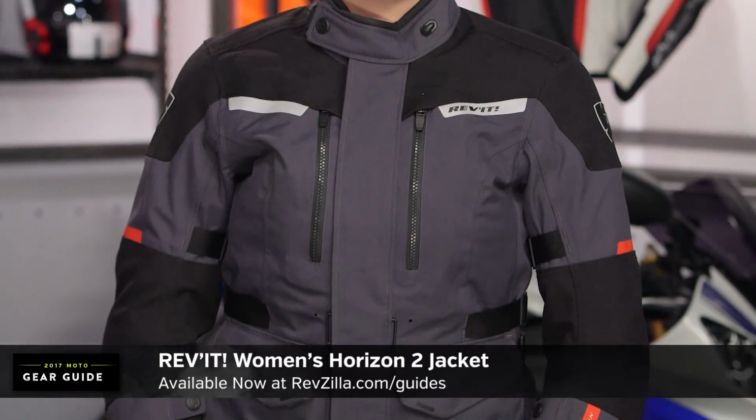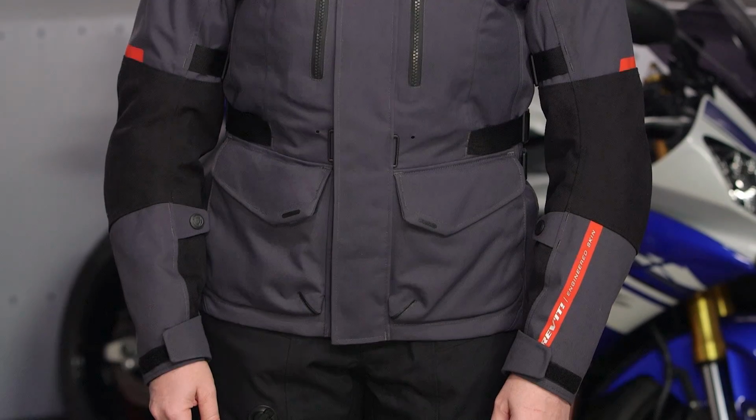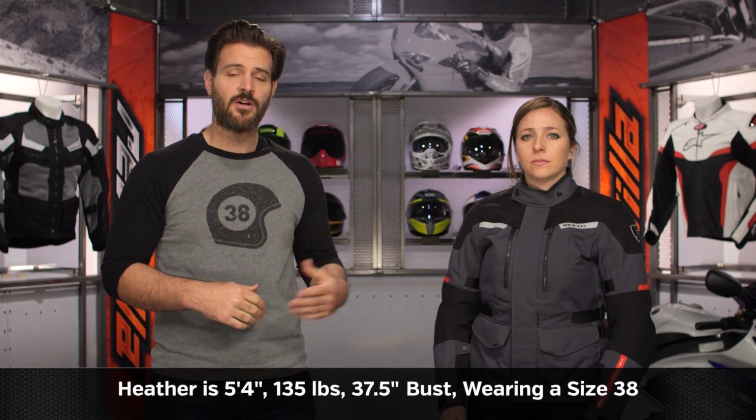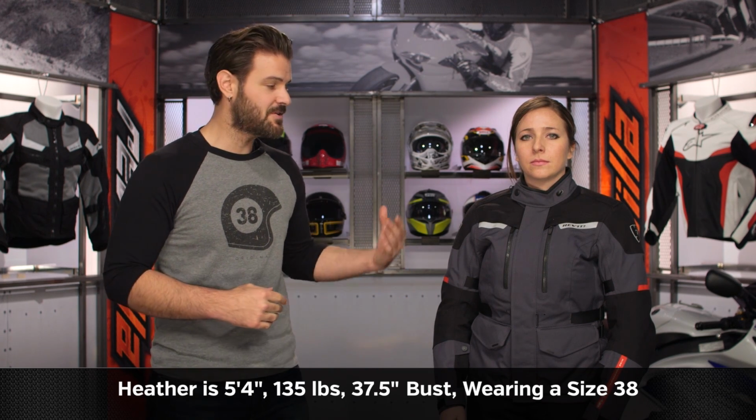Next up, we have the Revit Horizon 2 jacket, and this is going to be your light ADV/sport touring pick for 2017, coming in around that $430 price point. Now remember, Heather is going to be 5'4", 135 pounds, 30-inch waist, 37.5-inch bust, and she is currently wearing a size 38. And there's a lot of technology baked into this jacket.